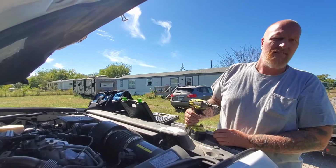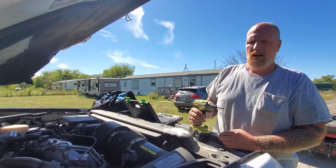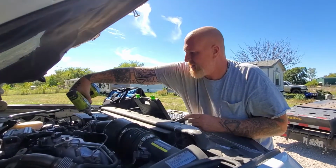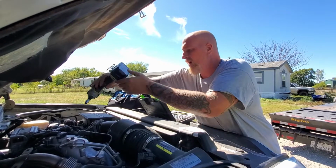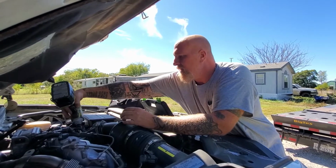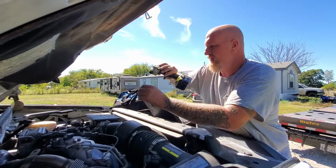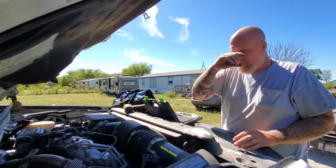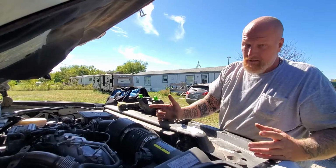And the first issue that we had, oh yeah, was the DPF. It told me my particulate filter was full. And so we got that all taken care of. And well, then it's telling me my O2 sensors are bad. Well, you got NOx sensors and you got temp sensors on here. And that's it.